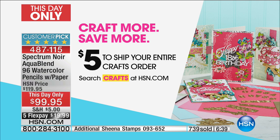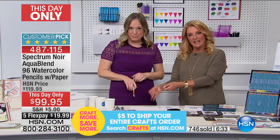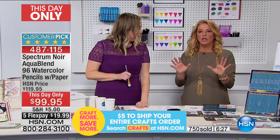Can I show one other tip that I love doing with these? What you do is, you can do it on the brush, you can do it on the pencil, you flick it. Once you get it wet and you flick, you just tap the brush, and it creates this splatter design on the back, which makes the coolest addition.